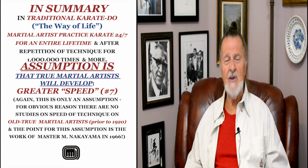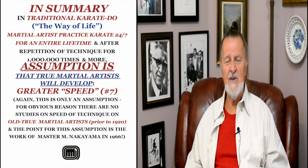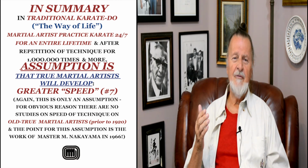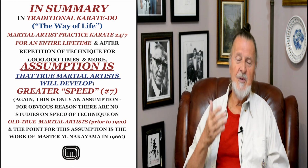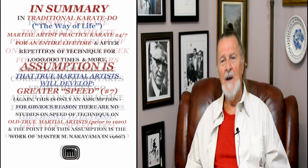That's prior to 1920. And the only point of reference for this assumption is the work of Master Nakayama from 1966, which showed that higher ranking are faster, and the assumption is probably that those martial artists that practice longer are going to be faster compared to those who practice less.